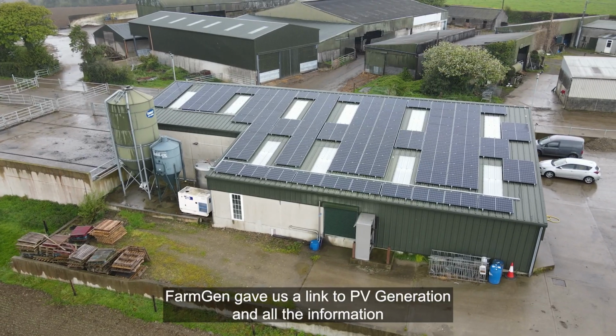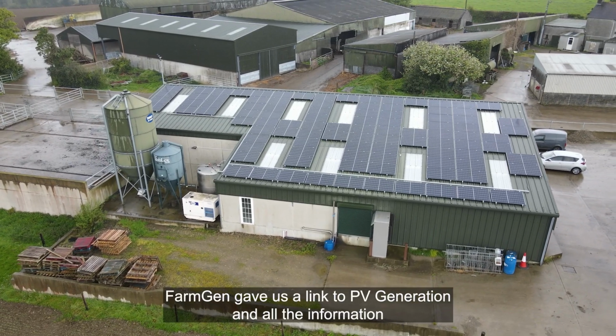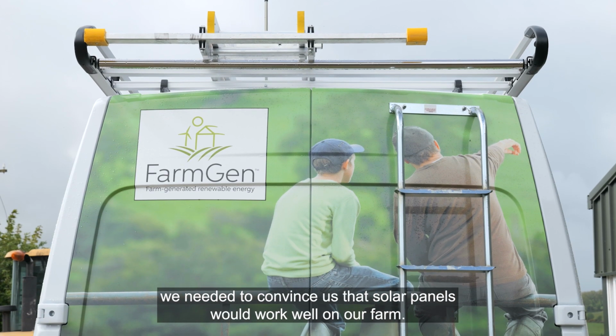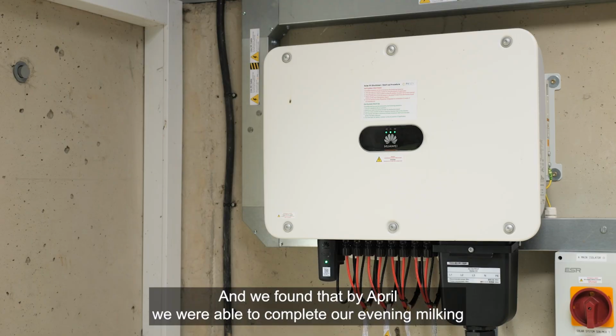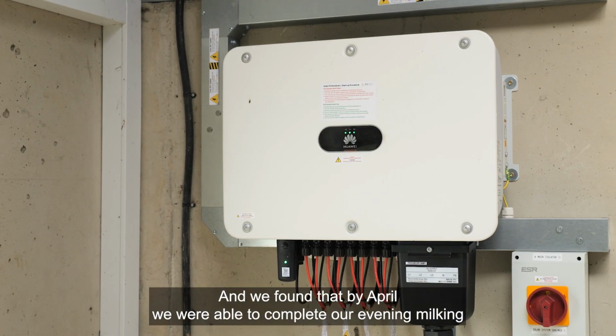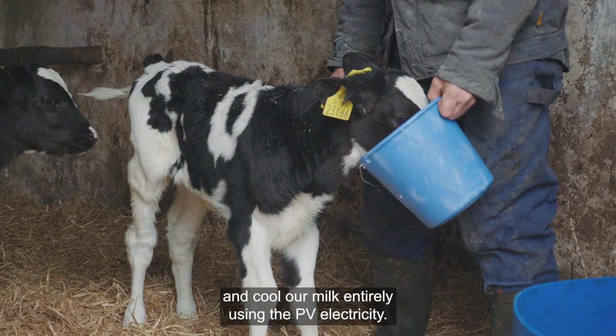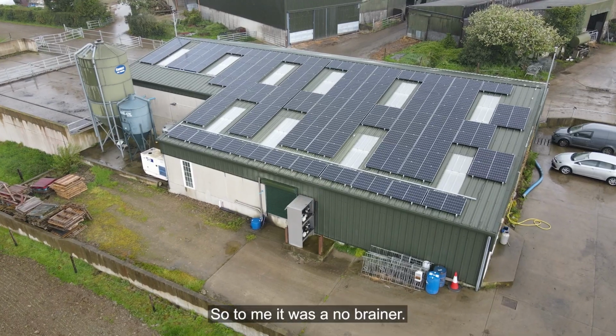FarmGen gave us a link to PV generation and all the information we needed to convince us that solar panels would work well on our farm. And we found that by April we were able to complete our evening milking and cool our milk entirely using the PV electricity. So to me it was a no-brainer.